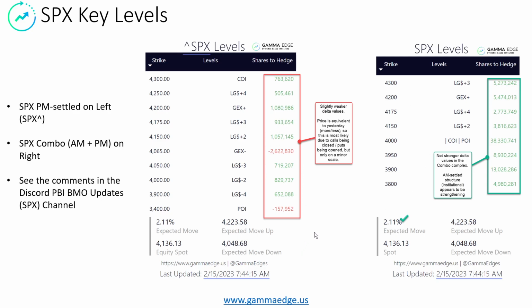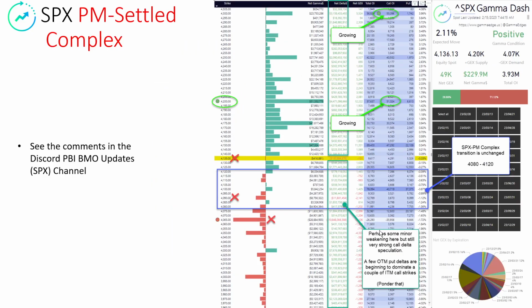Now remember, this is the expiry week, so we're seeing a rollout of those AM settled as they roll out to March and beyond. The expected move, which is the open, high, low, close, conservative value, is for our premium sellers in the Discord. Guidance is around these two levels. We came down a considerable amount off of yesterday, which was incorporating the CPI number in there. Today, 2% is realistic, and so play accordingly.